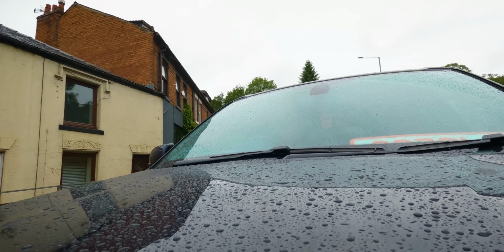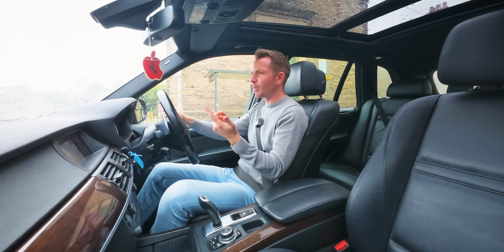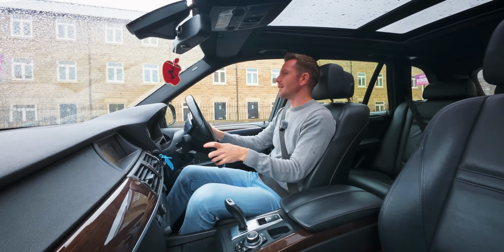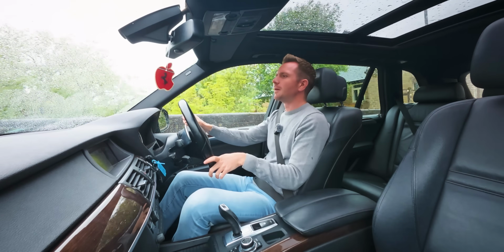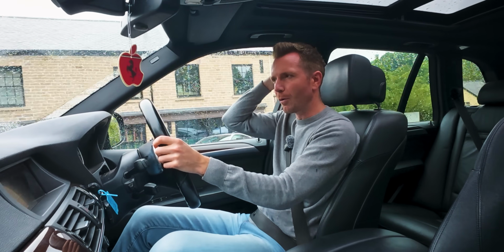They did different versions of this 3-litre diesel. So they did one with a twin turbo, I think they did a triple turbo as well, but this is just the base model. I think it's a twin scroll actually, but anyway, it is the basic 3-litre D, which I think on the bright side is probably the most reliable.